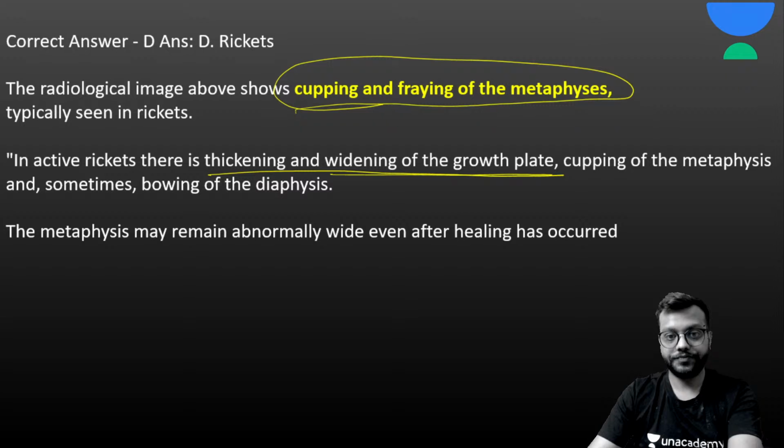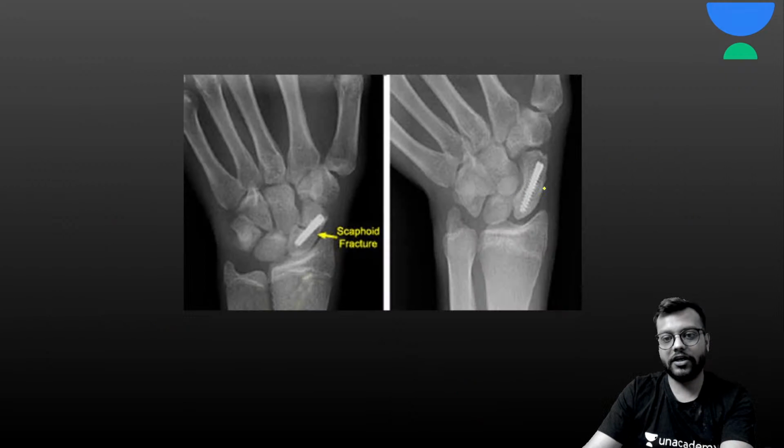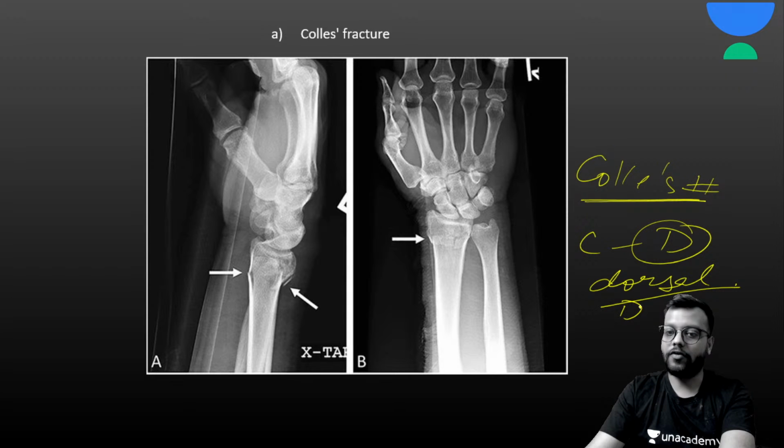So there are very high chances of pathological fractures. Scaphoid fracture, you all know that a scaphoid fracture will look different. There is a fracture of the scaphoid, and it will be very commonly associated with avascular necrosis. Here it is Colles fracture, which is an extra-articular fracture of the distal end of the radius, and after C comes D, so there will be dorsal tilt with dinner fork deformity.